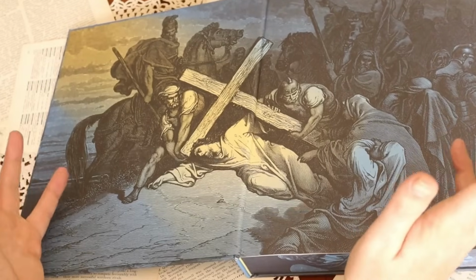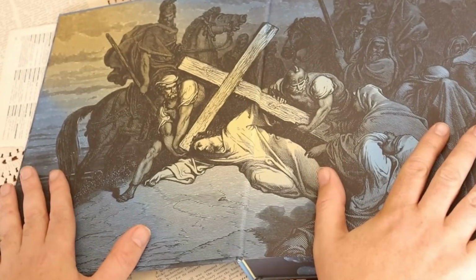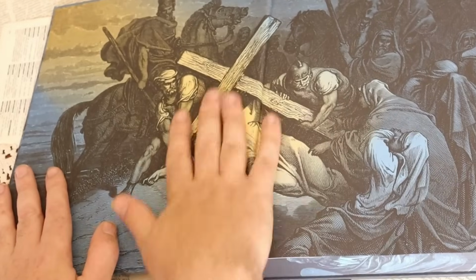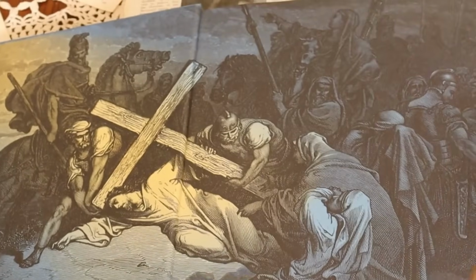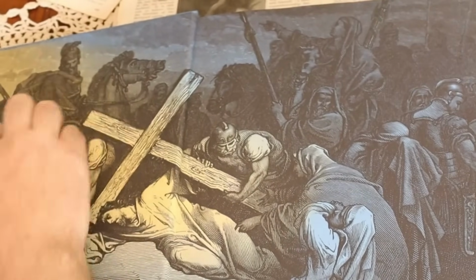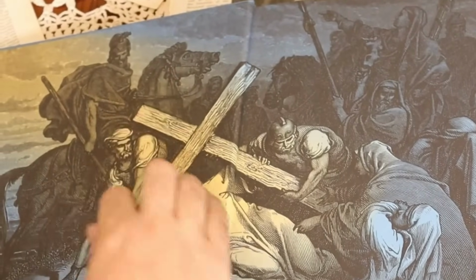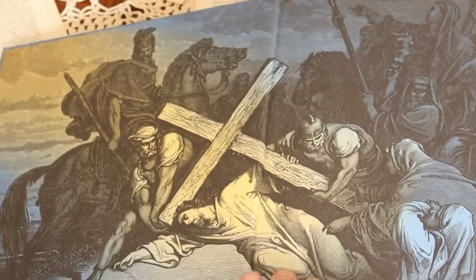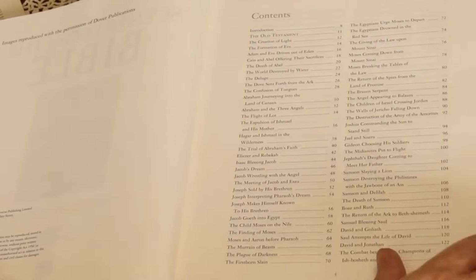So much movement and feeling and atmosphere in these drawings. Obviously we've got the crucifixion, beautiful use of lighting, casting everything else into the dark. This, I would gather, just because he's slightly raised from the rest of the image, I would gather this is probably the centurion who said, truly this was the Son of God. Okay, that's 62 stories there.